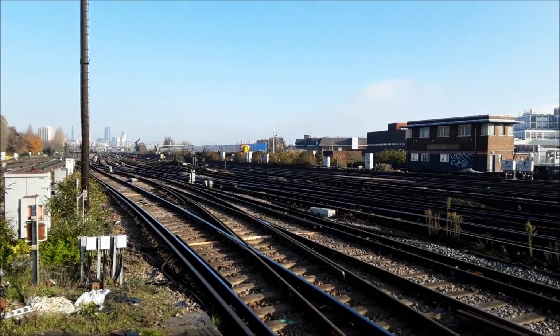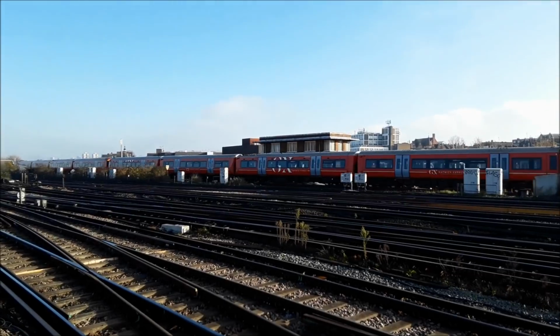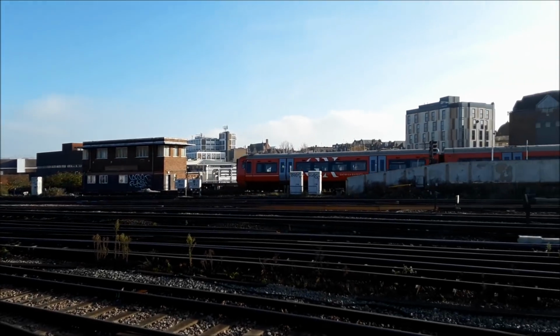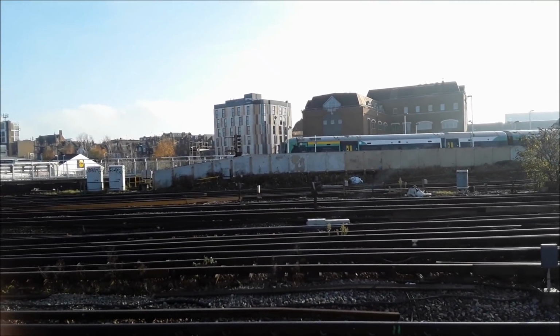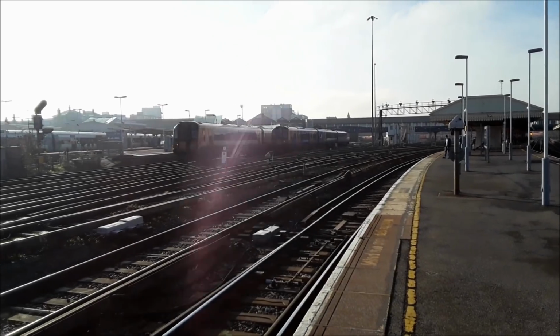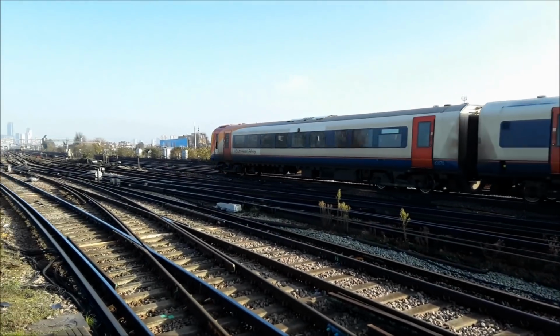Okay then, so here we have 387.224 and 387.217. And they are running to Gatwick Airport. Right, 450.022 was the unit that's having the shuffle around as 444.020 in typical grotty form trundles past.